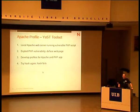So this is a demo. What I'm going to do is demonstrate attacking a vulnerable piece of web application code on the web server running on my laptop, and then go back and fix it. And then we're going to build an AppArmor profile for Apache while we're at it.